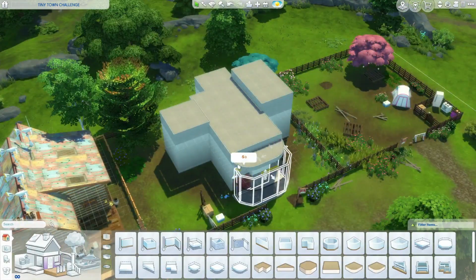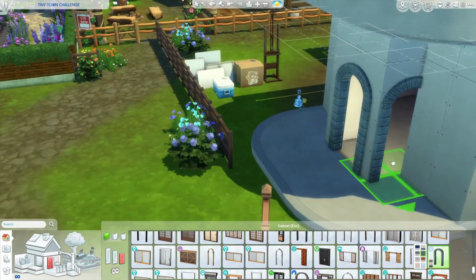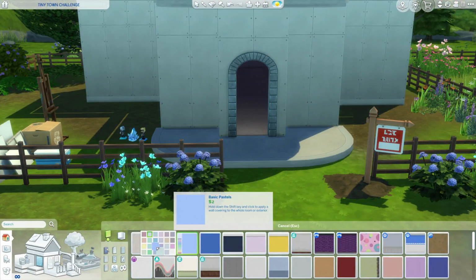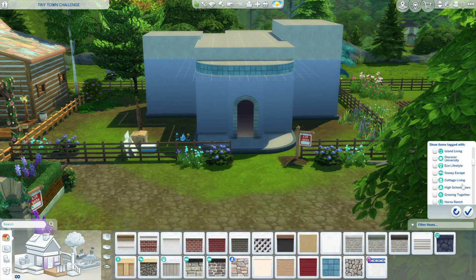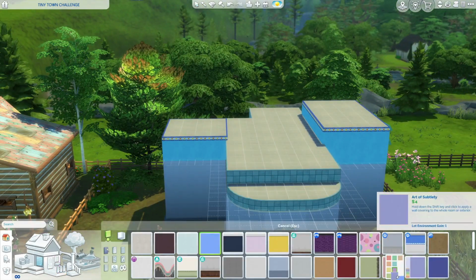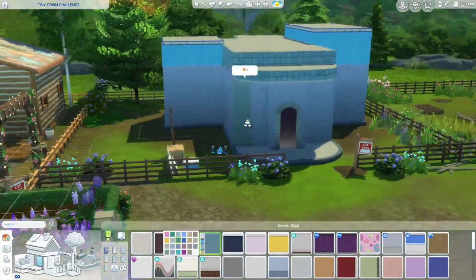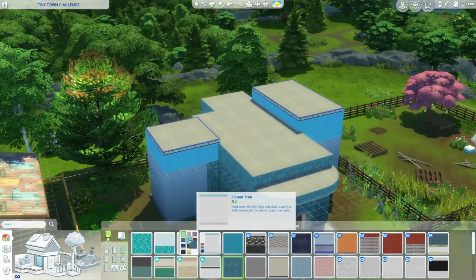For this one, I really wanted to have a rounded front on it and to not have a chimney or anything. So the part that is usually used as a chimney on this, instead I made it like an entranceway. So it's just an arched doorway that goes into the real entrance. And I had a really hard time with this.